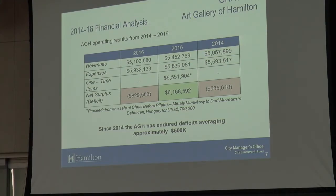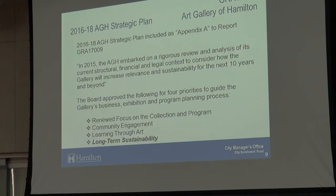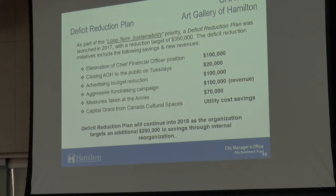And if you go to slide 10, this was up earlier with Councillor Jackson. If I add all this up, it's $390,000, and it's just less than a third of what their actual deficit is. So it's still not going to address their ongoing deficit, correct? Correct. It would address a portion of the deficit, but not the entire deficit.